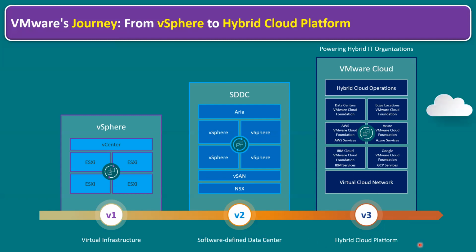And also this on-premises private cloud solution, if anyone asks to implement an on-premises private cloud solution, the solution name is VCF. And some organizations want to run it with multiple clouds also, not only limited to VMC on AWS, VMC on Azure, or Google Cloud VMware Engine. There is a possibility to run multiple clouds as well. Okay, if we have one private and public combination, we call it a hybrid cloud platform. If we have multiple public clouds or multiple private clouds, we consider it a multi-cloud platform. Okay, so this is an overview of VMware transformation or journey from vSphere to hybrid cloud platform.